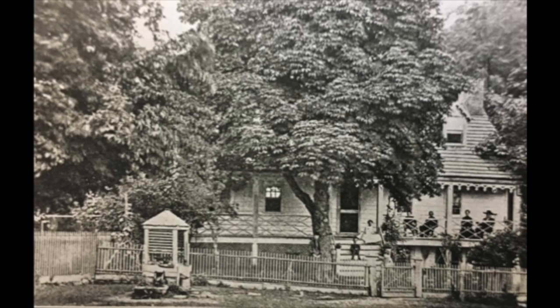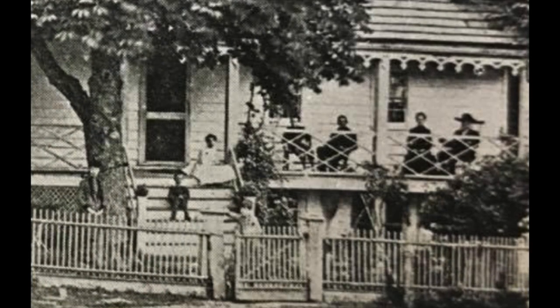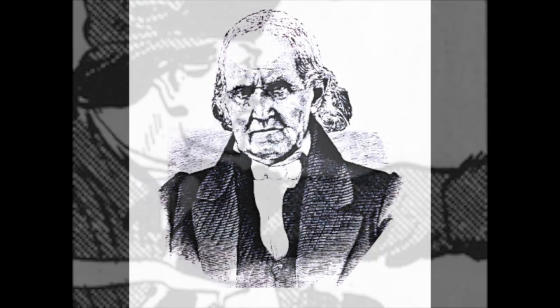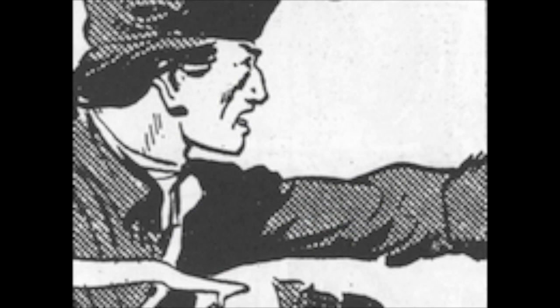Now, here's a picture of the house that may date back to the 1830s. Seated on the porch is an old man with a white beard. It's entirely possible that this man is Captain William Clark. Captain Billy, as he was known. Captain Billy is a big part of Westfield folklore.